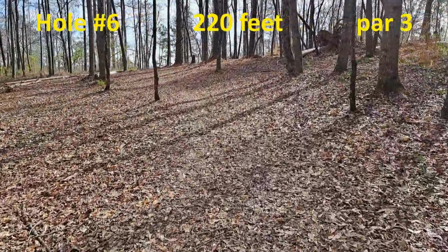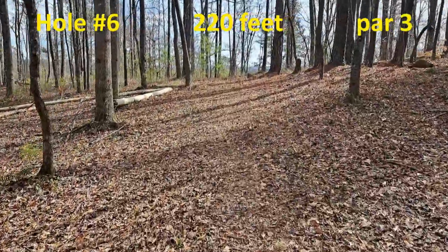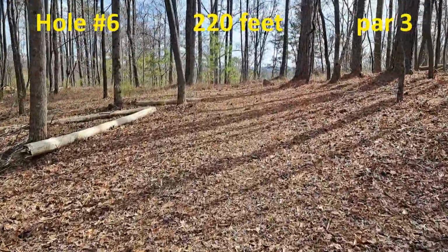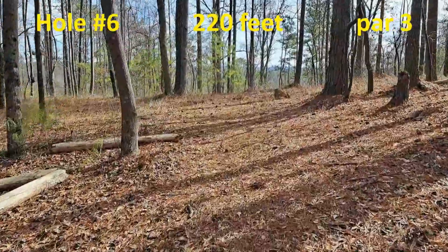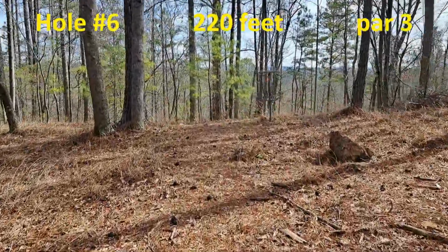It is a gradual dogleg left, and it is a fairly tight hole with a large number of small trees on either side of the fairway. So you're going to need an accurate throw with a right to left disc flight in order to set up a birdie opportunity on this hole.